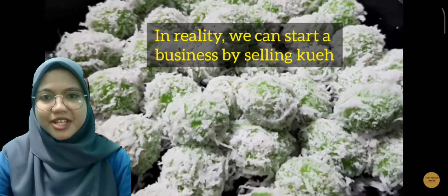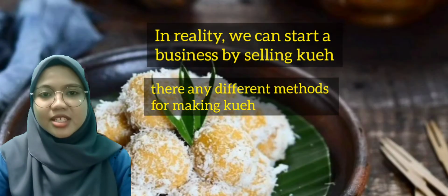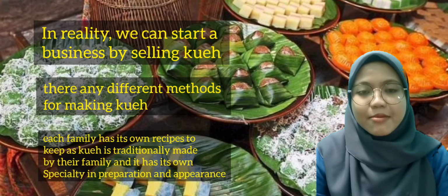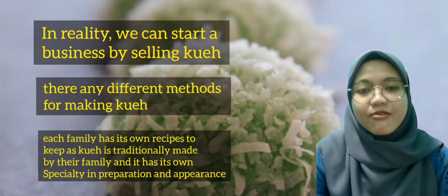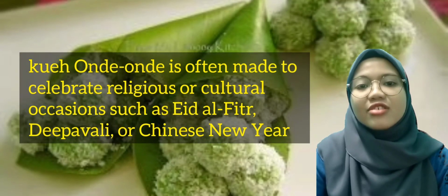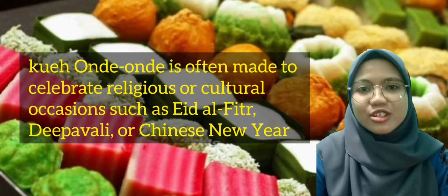So we all know that kuih onde-onde is not only for eating. In reality, we can start a business by selling kuih onde-onde. Secondly, there are many different methods of making kuih, because each family has its own recipes to keep as kuih traditionally made by their family, and it has its own specialty in preparation and appearance. For example, kuih onde-onde is often made to celebrate religious or cultural occasions such as Aidilfitri, Deepavali, and Chinese New Year.